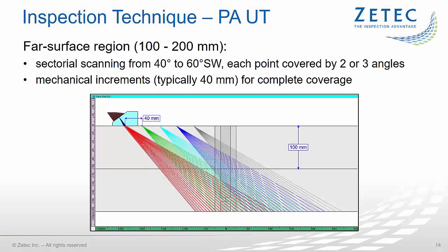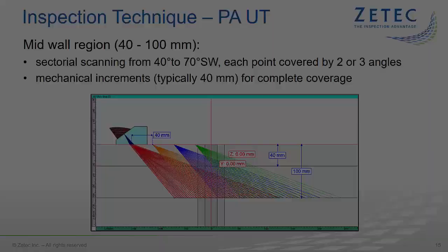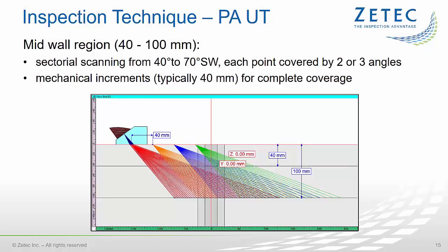This slide now shows the summary of the ray tracing work for the far surface region, and we can conclude that the region is well covered by the sector scanning technique in combination with the multiple line scan. And finally, let's move to the mid-wall region of the weld. This part will be quite simple because we will reuse the same probes and wedges from the far surface region.